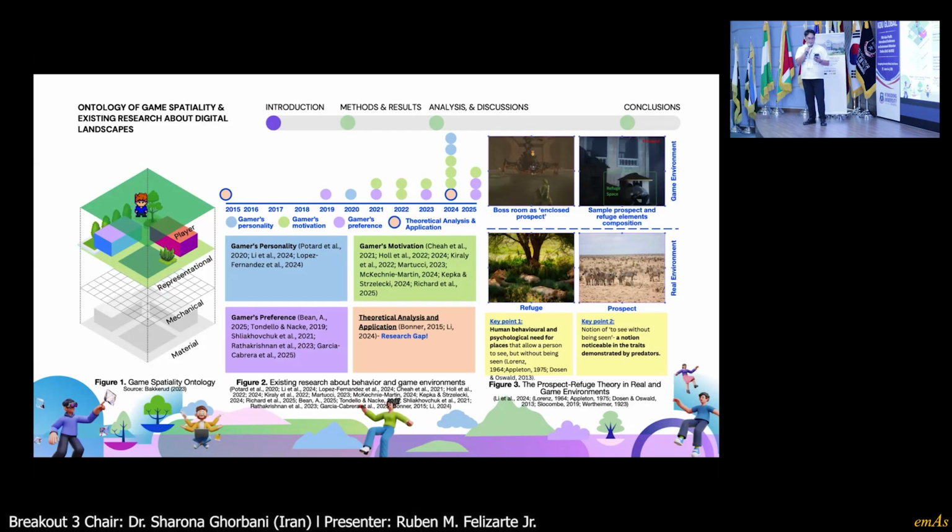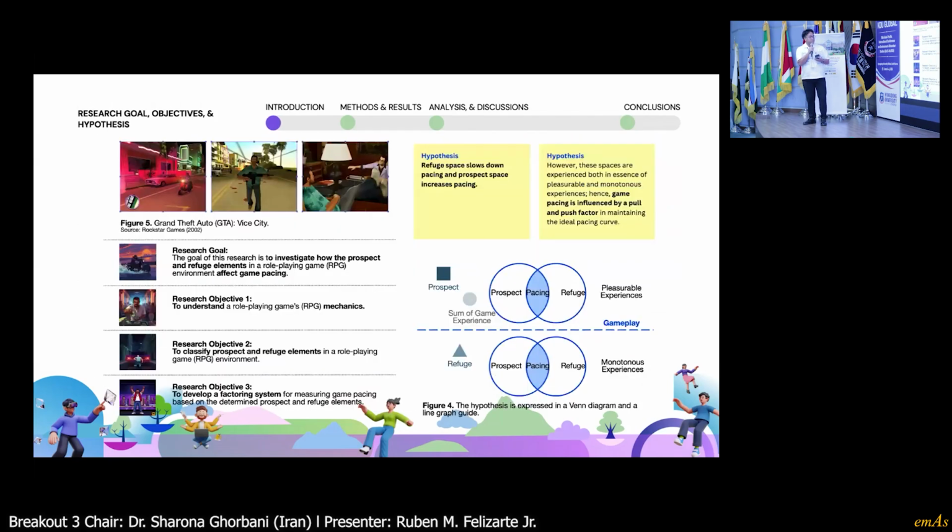Moreover, these notions of theory were derived from the traits observed in predators and prey in the safari. For example, as shown in figure 3, the lions take refuge below an acacia tree in a safari, of course, while taking comfort and waiting for their next lunch, which is the prospect of zebras. Next slide, please. Thank you.